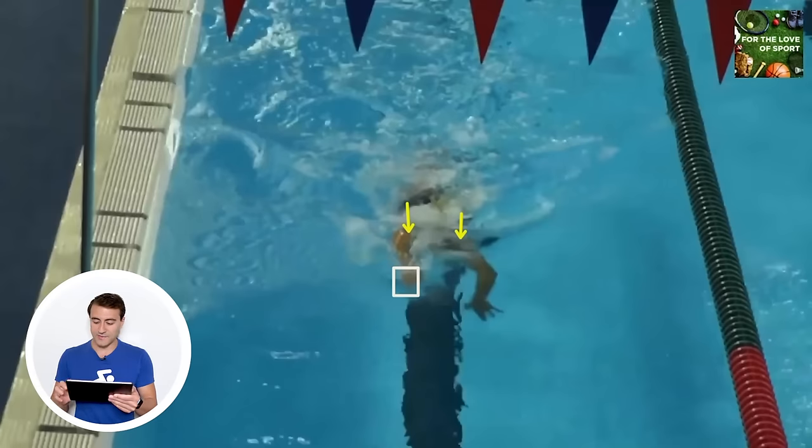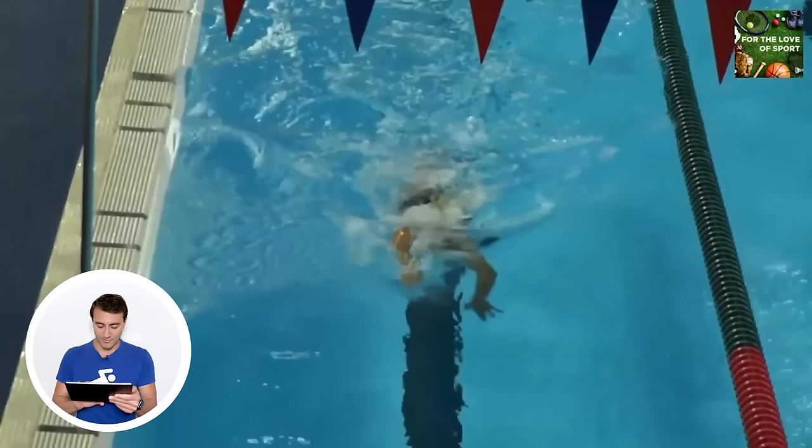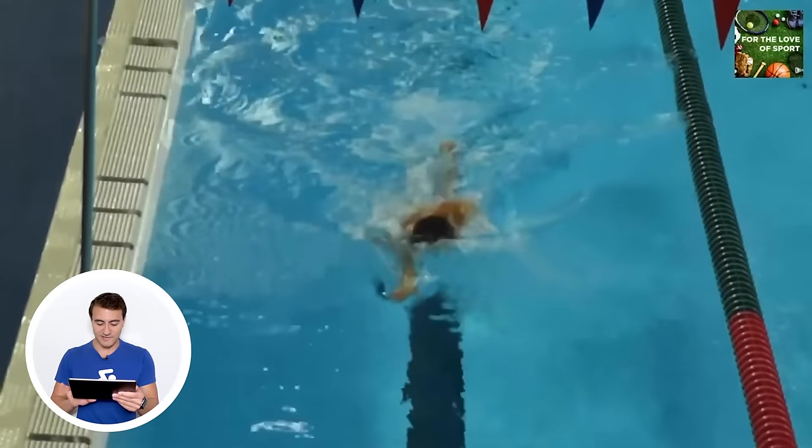Now, another thing that you can do is you can actually put a line down the middle of his body, and that's like the laser, you can't cross that. So if his hand ever crosses above or below the water of that red line, that's a no bueno, that's not good, because what you're doing is you're making your stroke inefficient and you don't wanna do that. So I'm gonna go ahead and clear the screen. We're gonna play through a few frames and you're gonna see what he's doing with his hand.